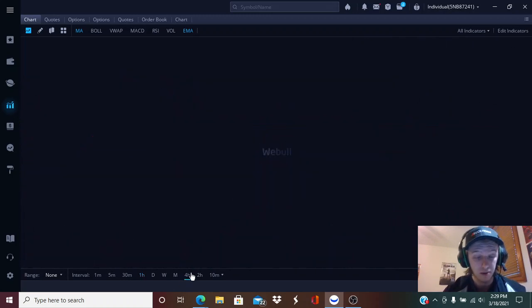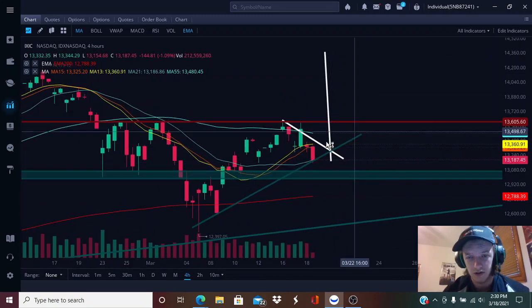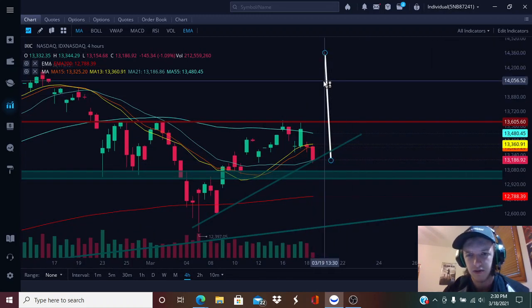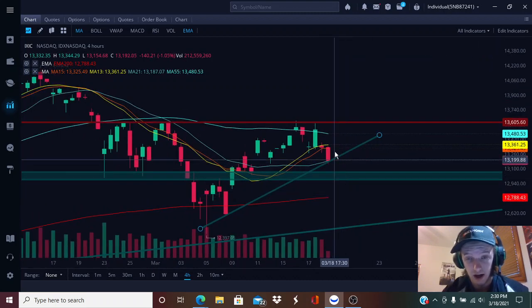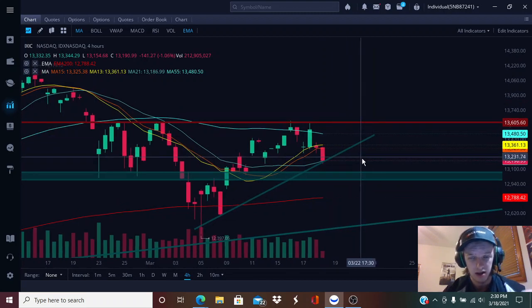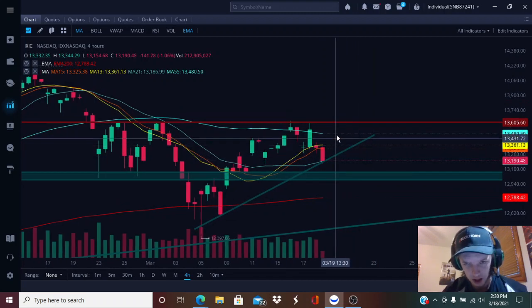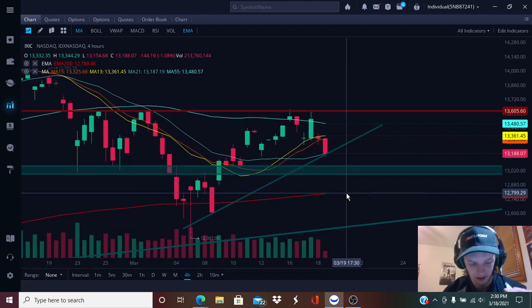Now, if we look at the 4-hourly, let's get these trend lines out of here. Let's make this a little clear. We got the cup and handle price target way up there. We've established that. Now as far as short term, obviously, watch if we actually break a little bit up and draw those trend lines back. Make sure, if you want to play the breakout for the cup and handle, you draw those trend lines.